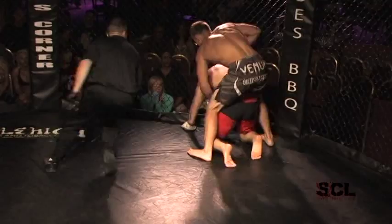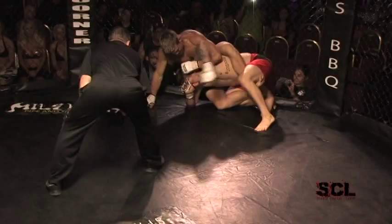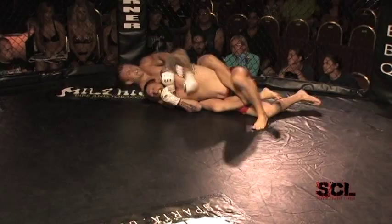Heinisch now taking his back, throwing both hooks in, brings Coxe back down, still against the cage, and now looking to throw shots from the top, which he's doing. Coxe doing a nice job covering up. Heinisch looking to get the arm underneath the chin to finish a choke. But Coxe doing a really nice job controlling the wrist and the hands of Heinisch.